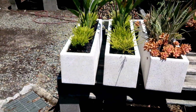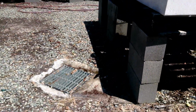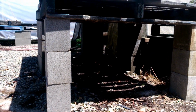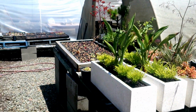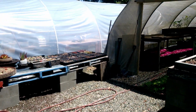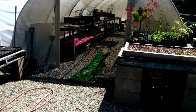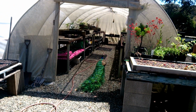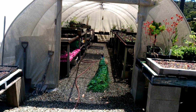Where is he? He was just here a second ago. I think he's probably gone into my hothouse. There he goes. He's walking into the tunnel. You're funny. Oh my god. He's sort of claimed my nursery tunnel as his home while I was away up in Sydney. There he is. Hello. Aren't you beautiful? Wow. So I've got lots of little friends around here.